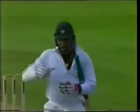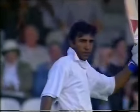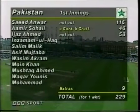Brilliant. That, though, failed to stem the flow of runs. David Lloyd later admitted it was England's poorest day of the summer, and Saeed Anwar's century duly arrived as Ijaz Ahmed made his way to 50.